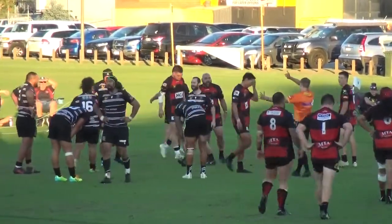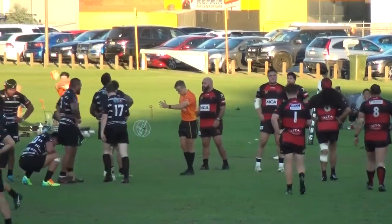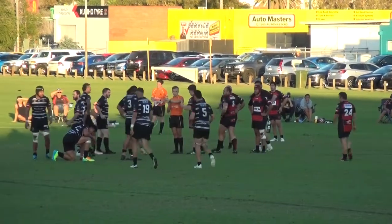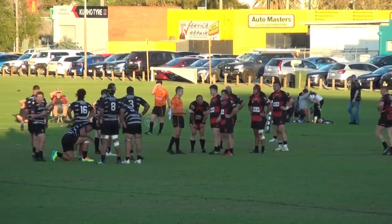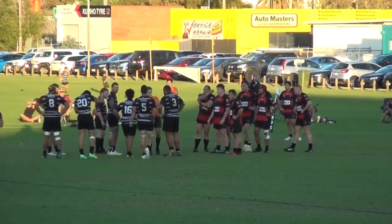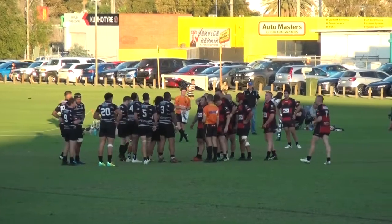Whistle on the play, Bayswater. They are relentless. They gain the advantage there in that call, and with a 6-point lead, time. Referee explanation there. Kalamunda just unable to chip away at that lead. So Perth will have the scrum.